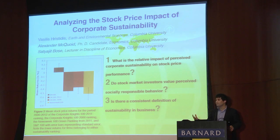Our methods consisted of gathering mean monthly returns over the period 2006 to 2012 for 2 of the leading sustainability rankings, as well as for the S&P 100, which represented conventional firms as a means of comparison. Our findings were that over this entire 6-year period, the sustainable firms significantly underperformed their conventional counterparts.